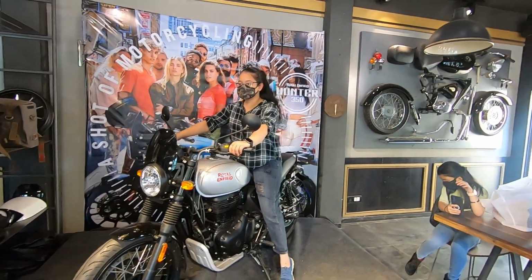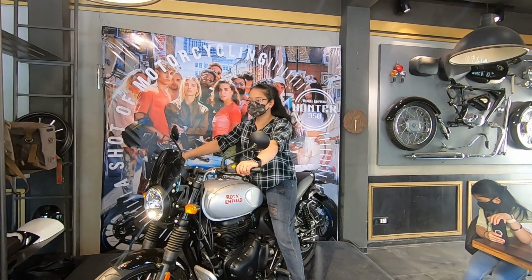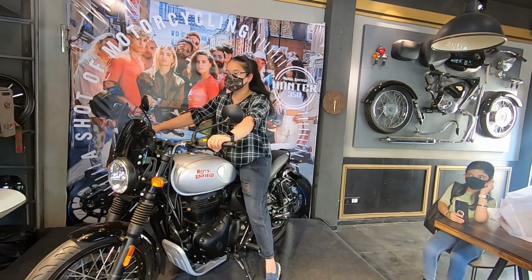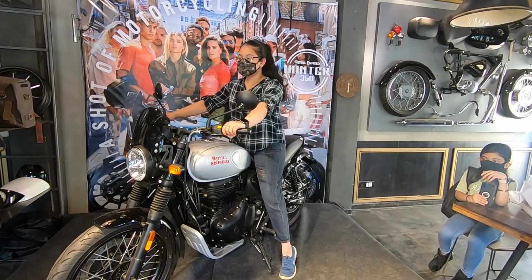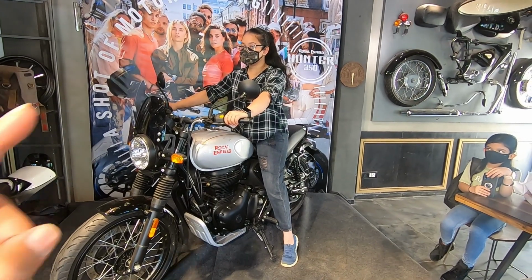So Classic for its laid back stance, where you just sit behind and just keep going slowly, thumping. But this one for its quick lane changes, quick shifts on the highway, in the city riding roads, to putter around in the by lanes, I think this is the bike.